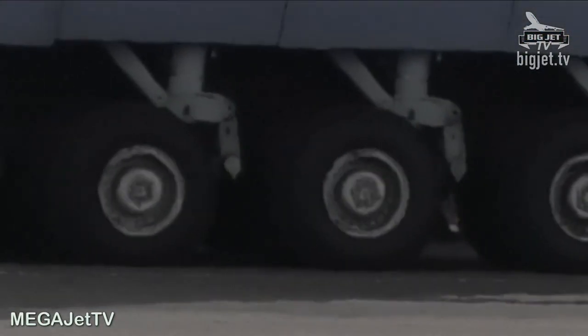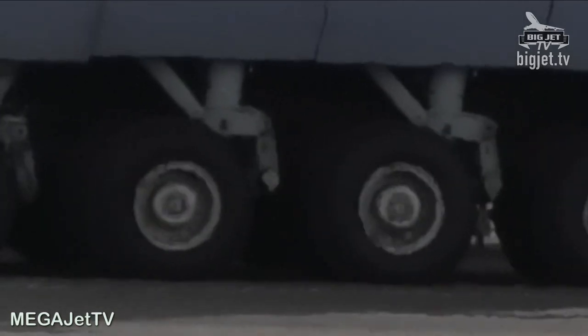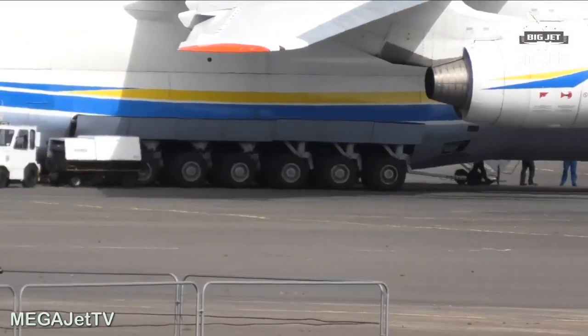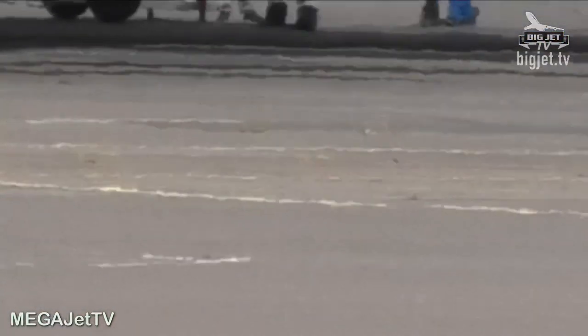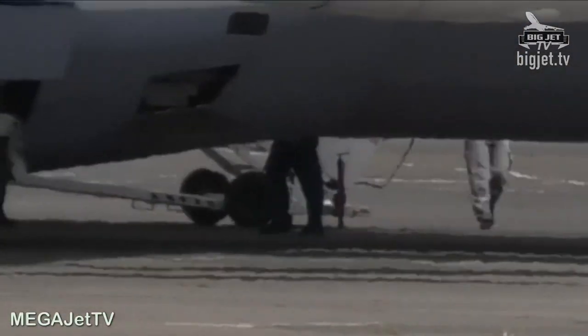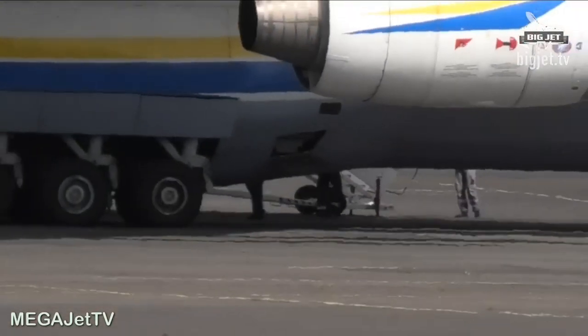Come on, son. Fire it up, mate. It's just a little bit difficult with the... Bless you. Yeah, definitely an engine inspection going on with those steps that were called in.